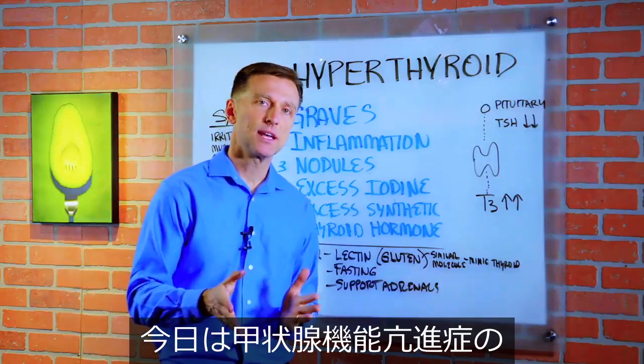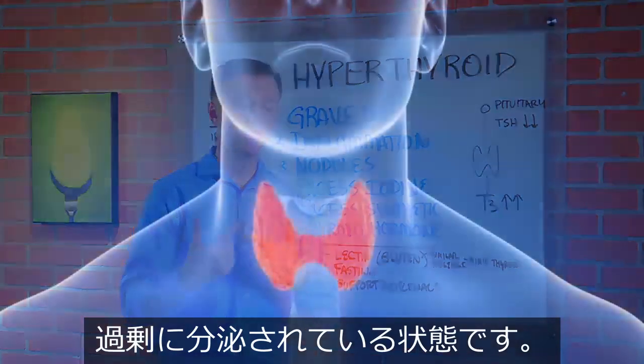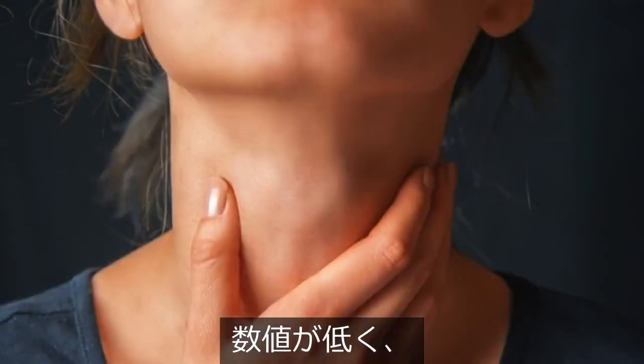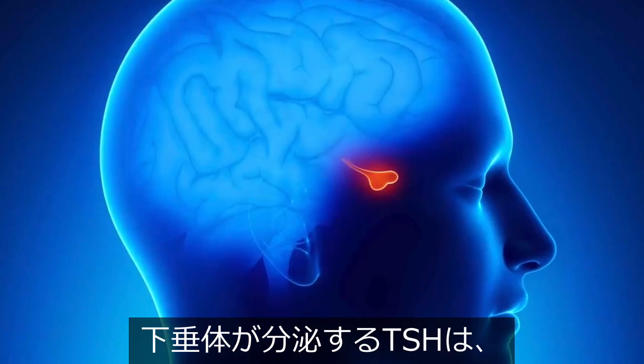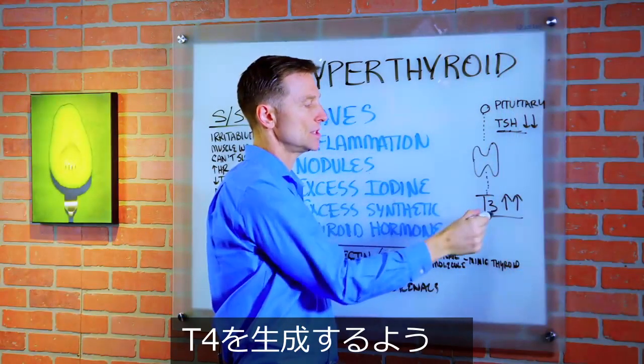So today we're going to give you some insights on hyperthyroidism. Okay, this is a situation where the thyroid is producing too much thyroid hormone. It's usually diagnosed with low thyroid stimulating hormone and high T3 or T4. The pituitary originates the thyroid stimulating hormone, which basically tells the thyroid to produce T4.